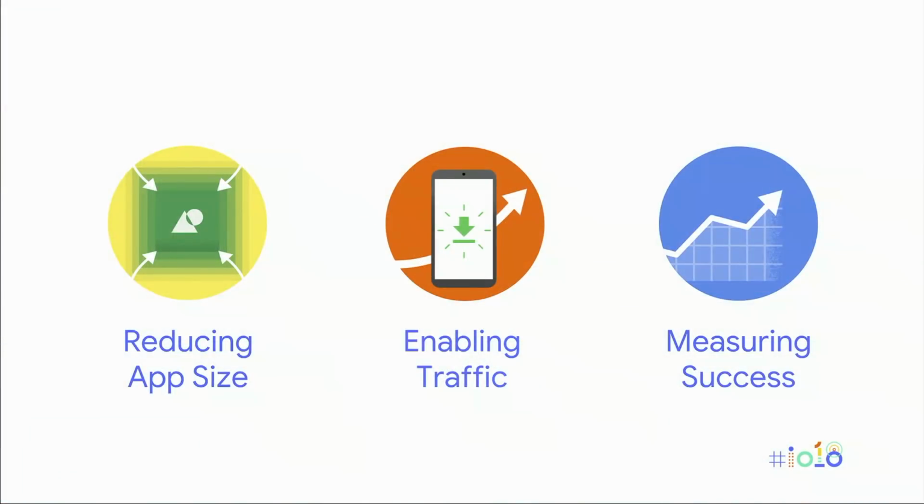I will cover 3 stages of development. First, how you reduce your app size so that your app can be instant. Second, enabling traffic, how you can make your app be directly launched by your users. And third, measuring success, how your happy users can drive up the metrics you care about.